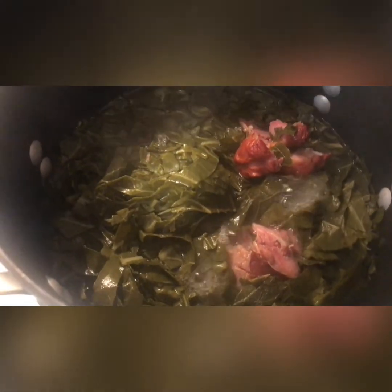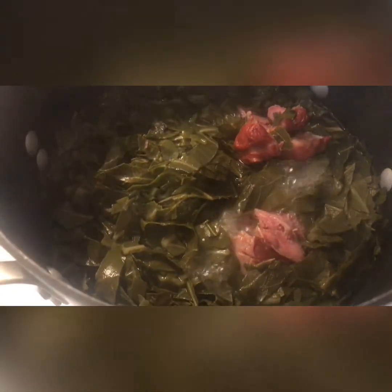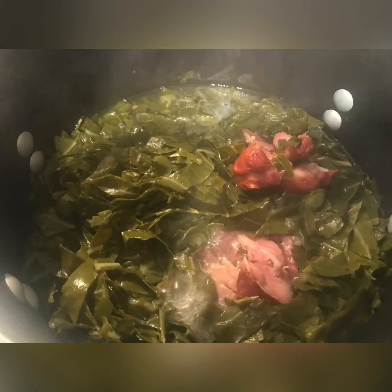Collard greens are considered to be a non-starchy vegetable. The way I make mine, after I boil them to get that bitter taste out and I boil them again, I add a smoked turkey leg. And typically that provides all the seasoning I need. I don't really need to add any more salt or sodium because it pretty much has enough seasoning with the smoked turkey leg. If I do add something else, it's either like garlic, pepper, or other spices. But that's how I make my collard greens.